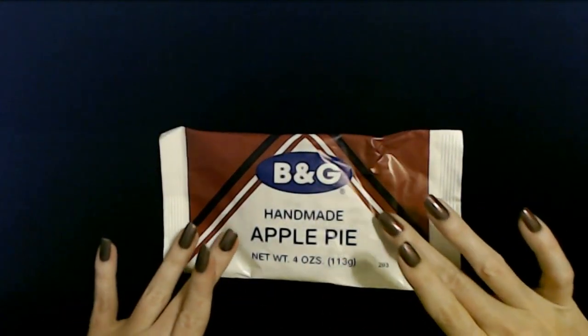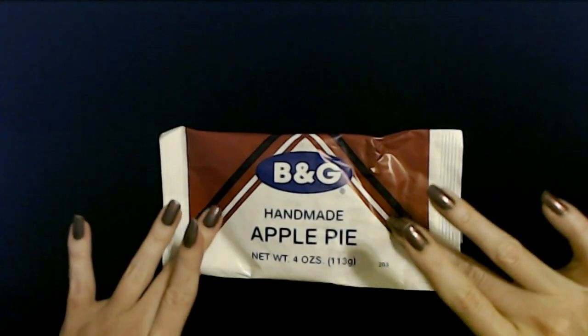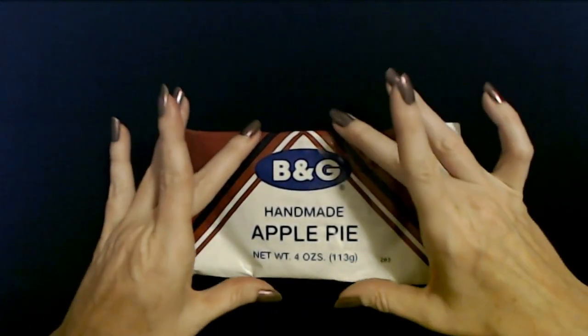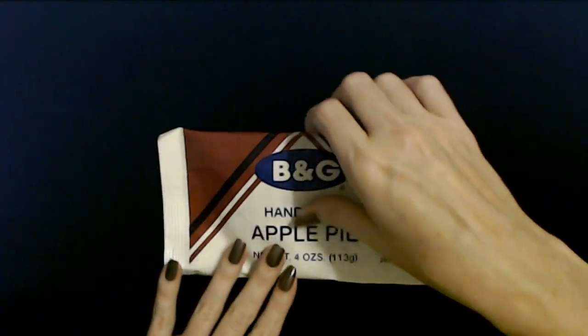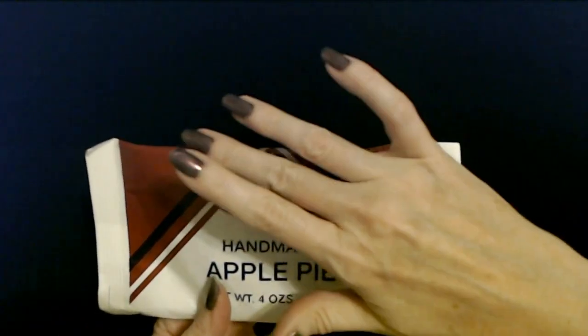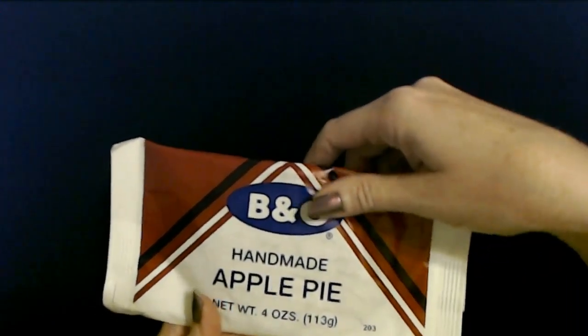All right, so there's the third one. And again, you can see the outline of it here. So it's not this big. So there's the handmade apple pie, and this is the one that I am most familiar with when I think of B&G pies. This is the one I picture in my mind.